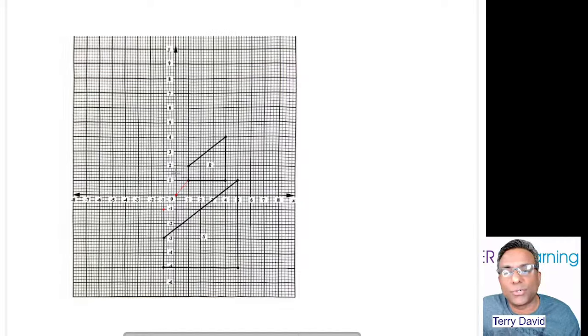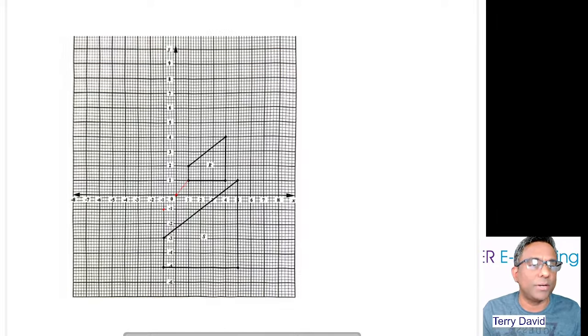If I were to rotate this point here, what you could have done is use your compass to help you with this. Let's say I wanted to rotate, so let me draw some lines here. This will help us. If you want to rotate that point about the origin, what you will do is open this, and then we're going to make a rotation here.